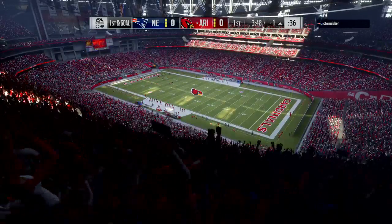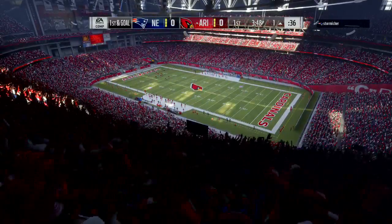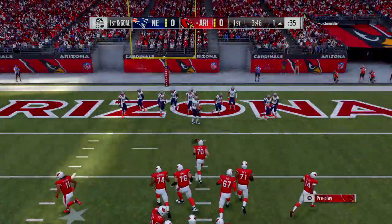Not only alive, but plenty of possibilities now. 1st and goal, and you know me, I'm a big advocate. If you're going to throw the ball, throw it early in the down and distance count.